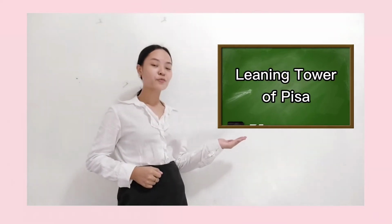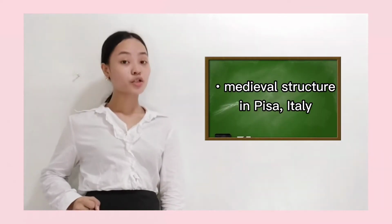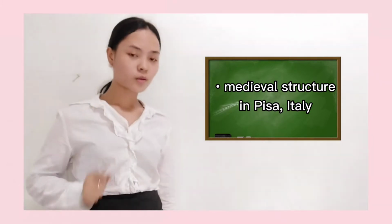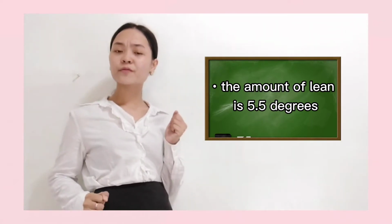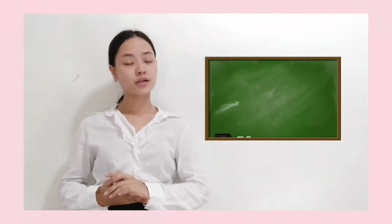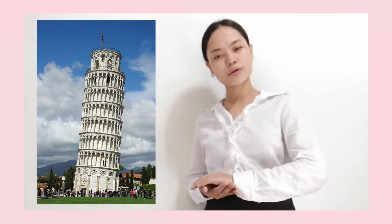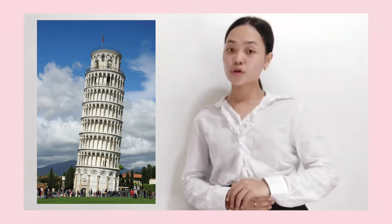The Leaning Tower of Pisa is a medieval structure in Pisa, Italy, that is famous for the settling of its foundations, which caused it to lean 5.5 degrees from the perpendicular in the late 20th century. Extensive work was subsequently done to straighten the tower, and its lean was ultimately reduced to less than 4 degrees.